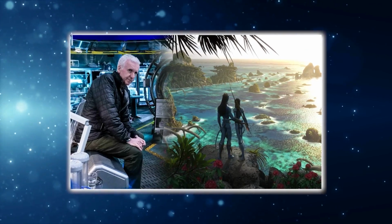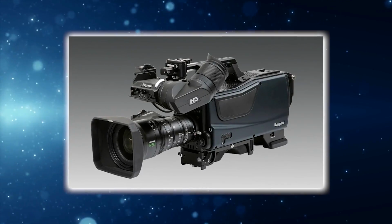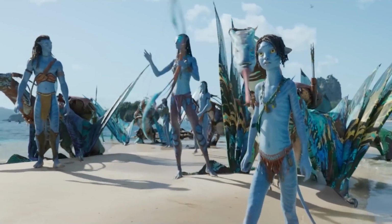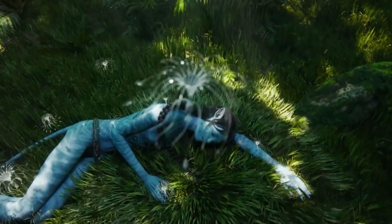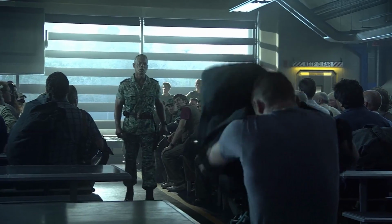Especially with the underwater glowing wildlife. But of course, he also upgraded to HFR, or a higher frame rate, to stop any jitter. You wouldn't want to watch something of this scale and feel like you're using your home Wi-Fi, right? Which is why the legend tried to focus on every detail possible, even if it meant we had to wait a little bit for the sequel.